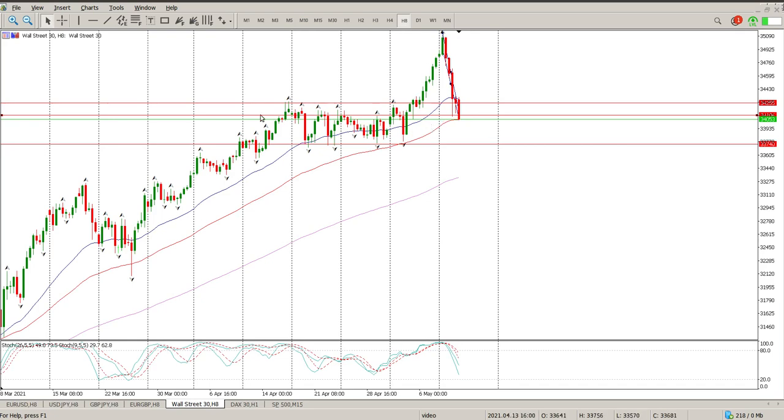At the moment, we have come back into this area of consolidation. We would have expected us to bounce. Well, we did bounce off the top of the range, sort of up here, and that is 34,255. At the moment, we're on a tear to the downside, so it's pretty much the same setup as yesterday.